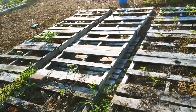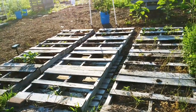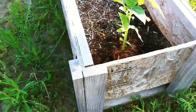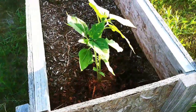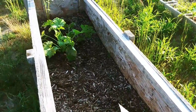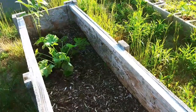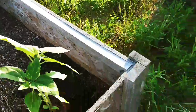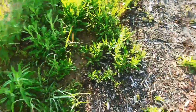Most of this is going to be okra throughout the summer. I've got some okra started at various ages. In this bed, these are supposed to be teddy bear sunflowers, and I put a couple of, I think those are Fordhook zucchini in there, and then more teddy bear sunflowers on that side. Right now, the zucchini is pretty shaded most of the day.